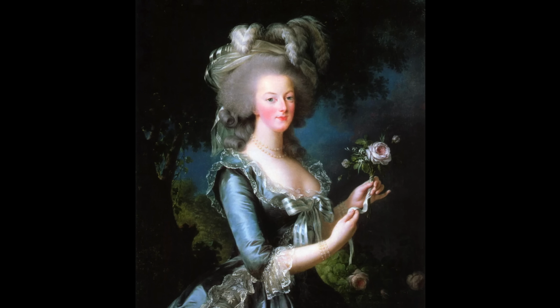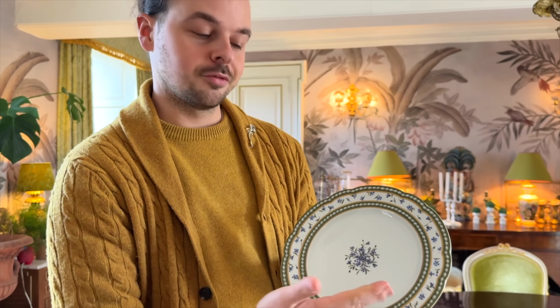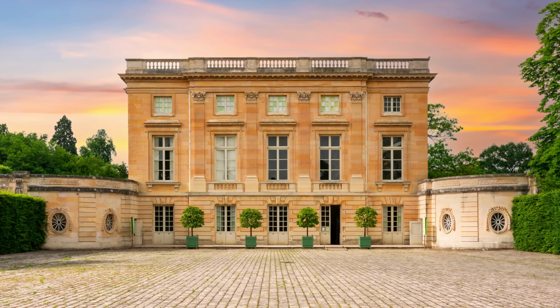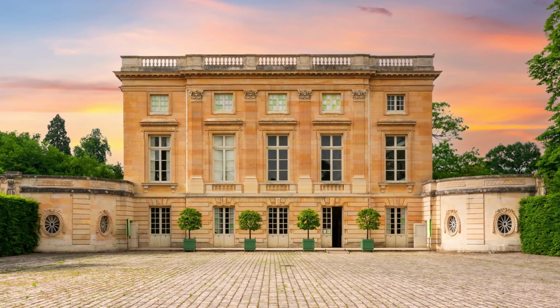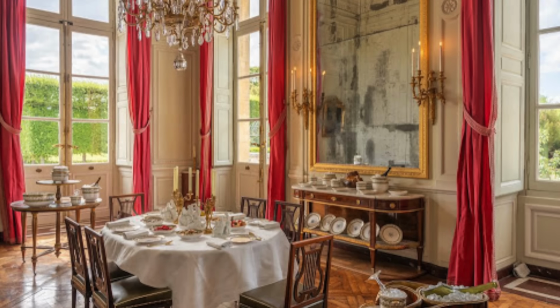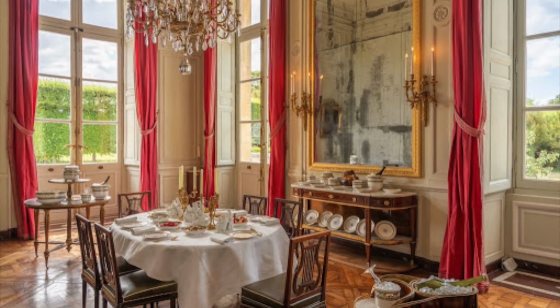From Madame de Barry, I feel like we have to go to Marie Antoinette. So this is Marie Antoinette's favorite service. It's called Perles et Barbeaux, or pearls and cornflowers. Cornflowers were her favorite flowers. That was made for her, for the Petit Trianon, which was basically her haven away from court life. And this was not like a little garden shed. This is a palace in the grounds of the Palace of Versailles.